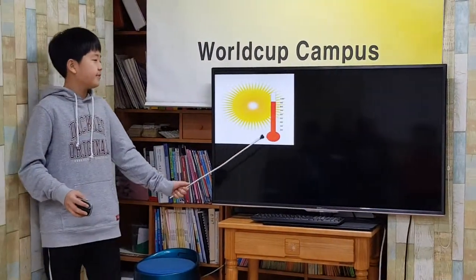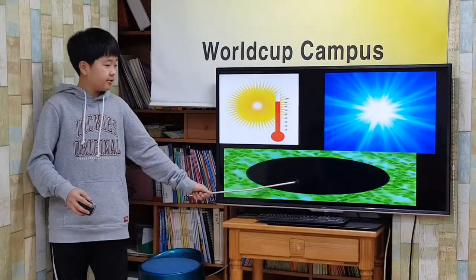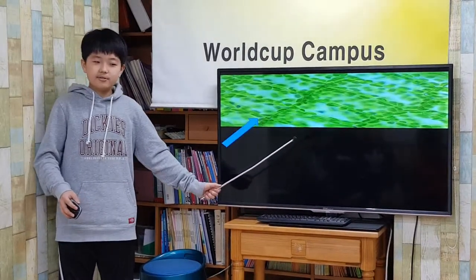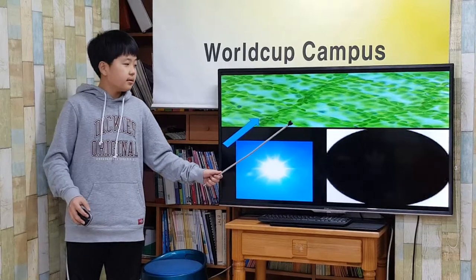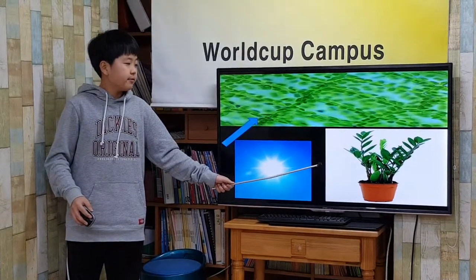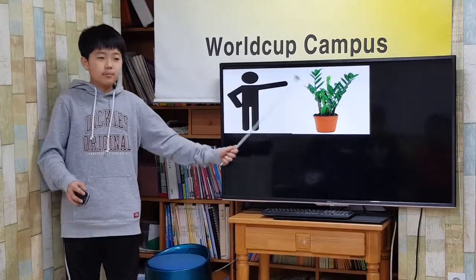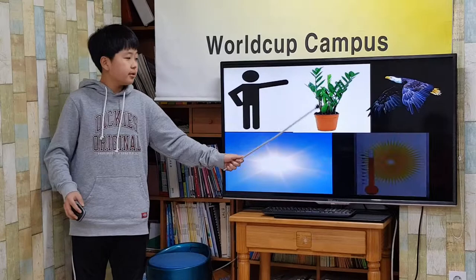The sun gives off heat and light that plants need to make food. The green coloring in a leaf traps the energy in sunlight and makes it into food for the plant. People, plants, and animals need sunlight and heat to live.